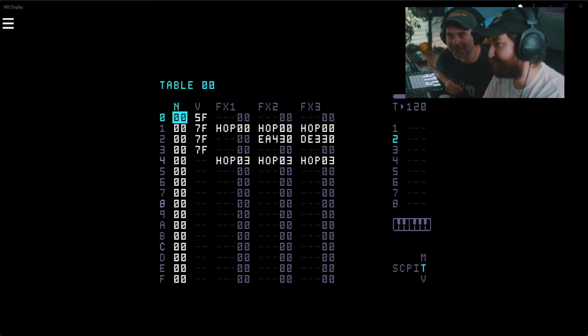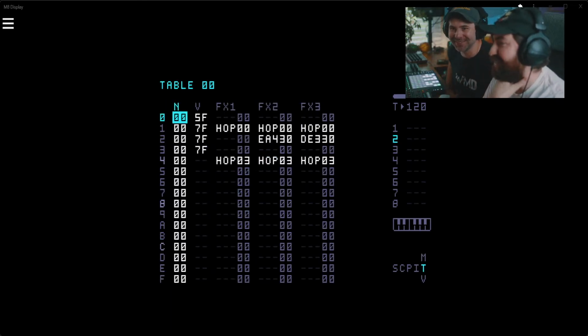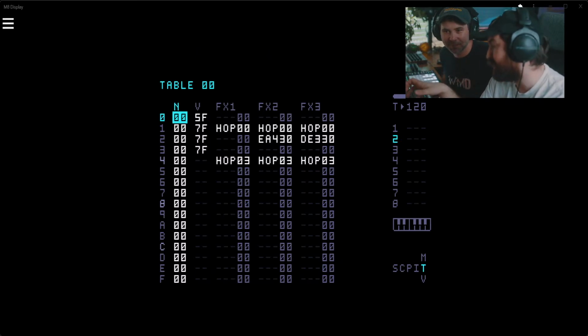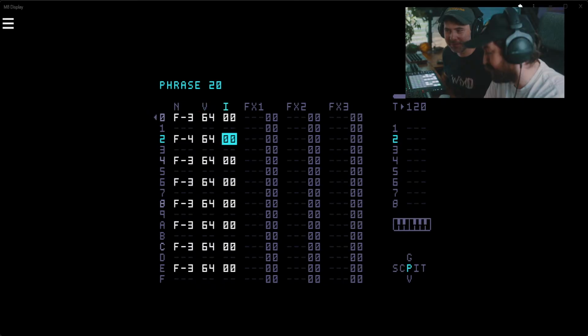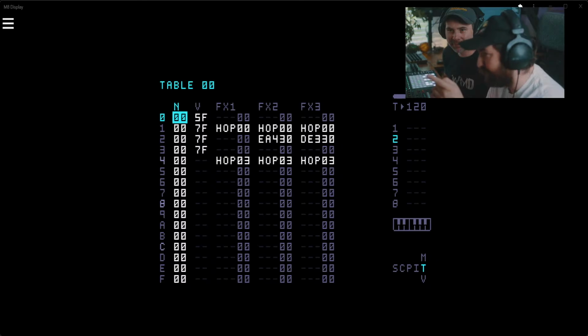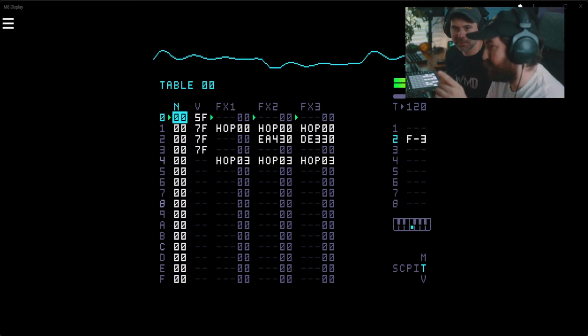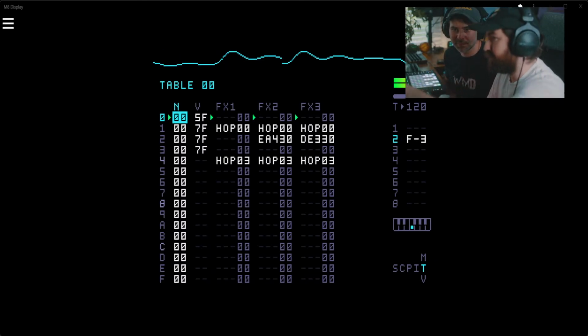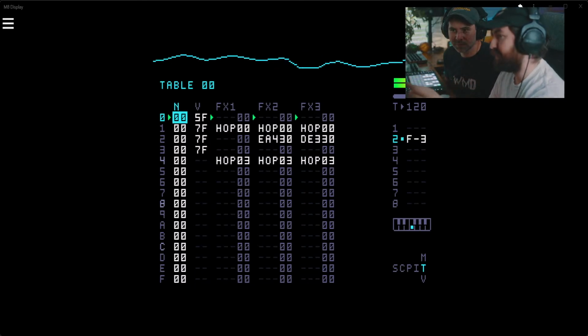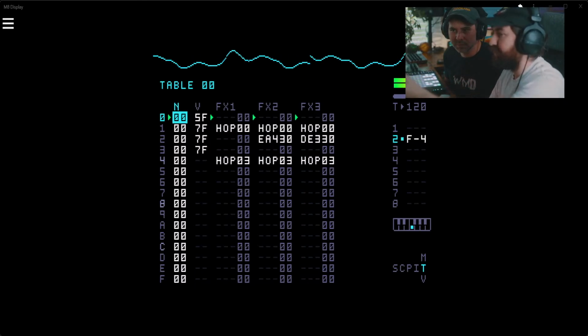And then what about this table? So a table is like a sub sequencer that every instrument has that gets triggered whenever the instrument is triggered. So anytime you see something in this I column here, it's going to also fire its table. The way I have it set up right now, you see it's stuck there at the top row. And that's because this hop command is keeping it there.